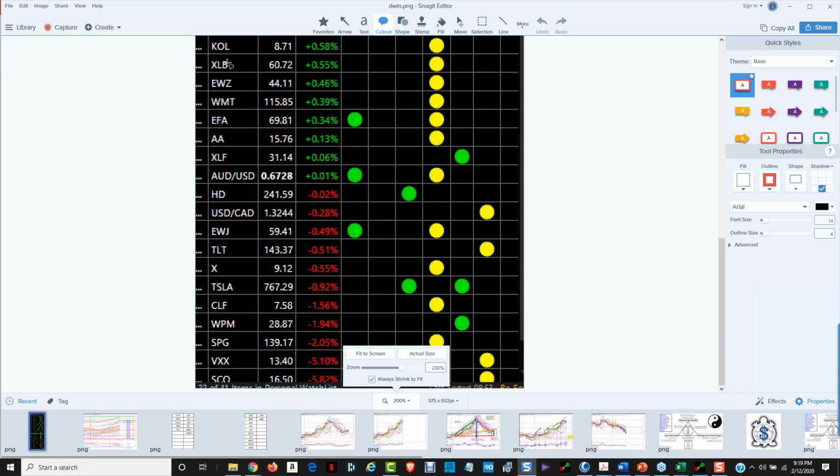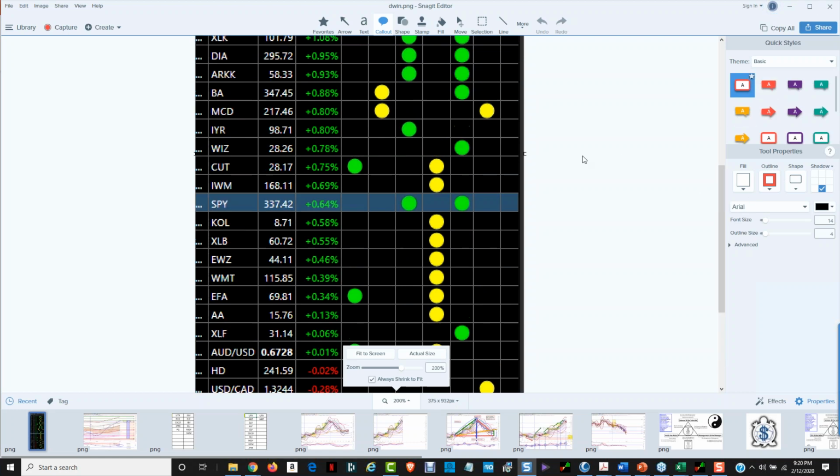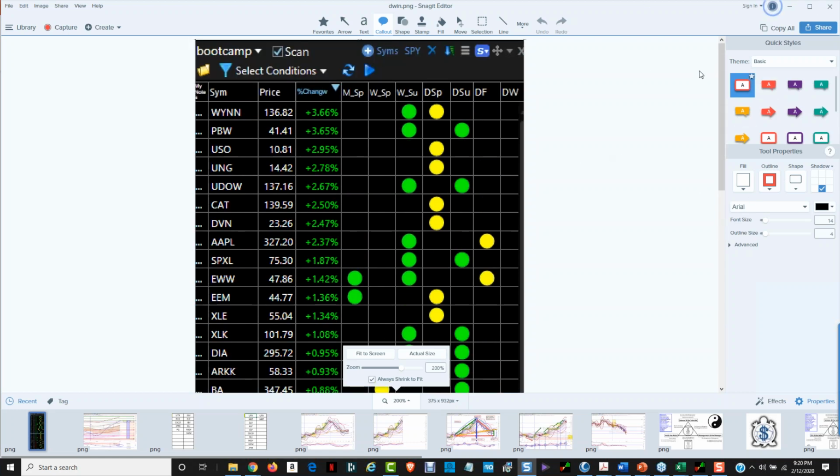And I noticed that XLB, basic materials, was less than the S&P. So there was some selling pressure there. So I'm looking at relative strength, buying and selling on a daily basis, and then using the guidance of the four seasons to zero me in on things that I really want.